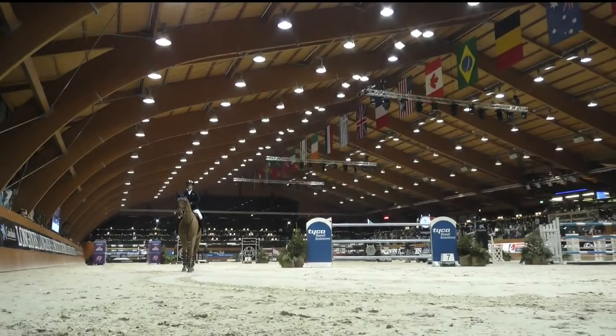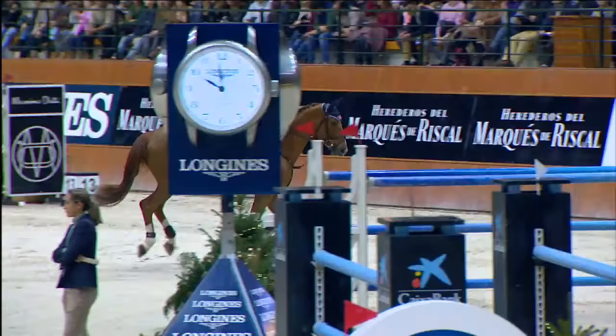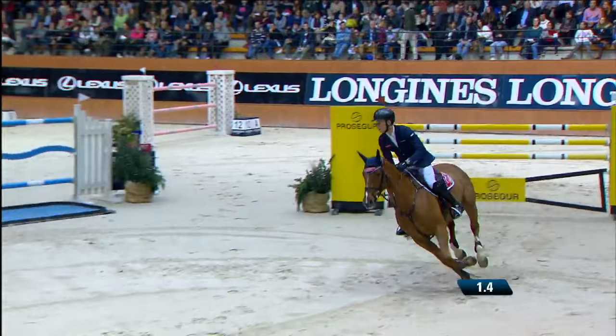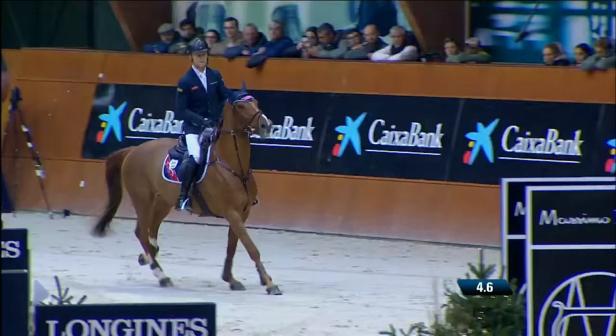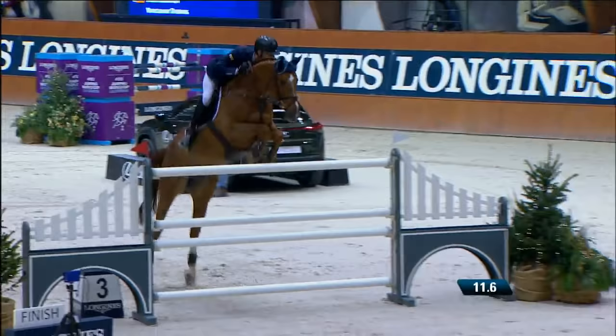fifth in the Samorin Grand Prix. Max has a lot of depth in his string of horses. And this horse for an 8-year-old has a remarkable record. Didn't jump very well last night, but hopefully that was just being a little green in what is for an 8-year-old quite a spooky place here, with the public very close to the fences.